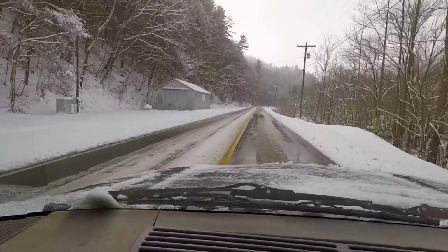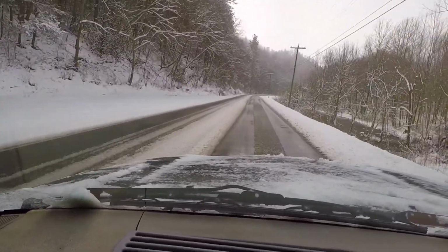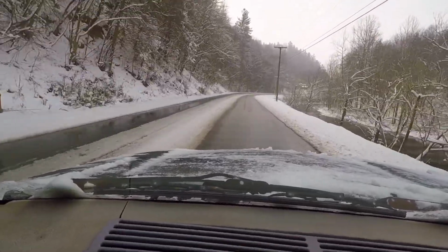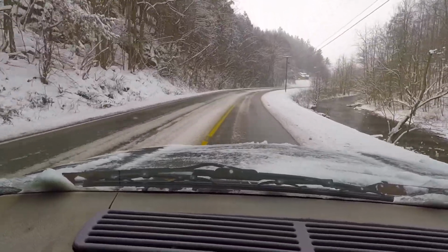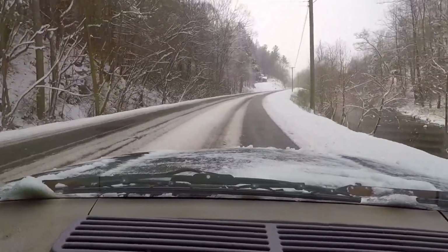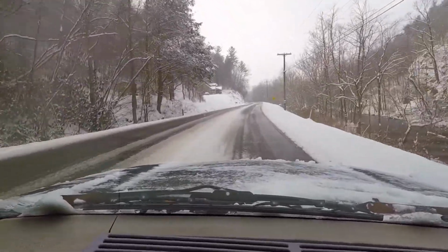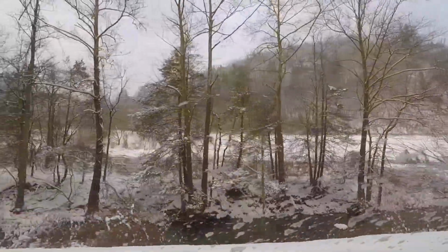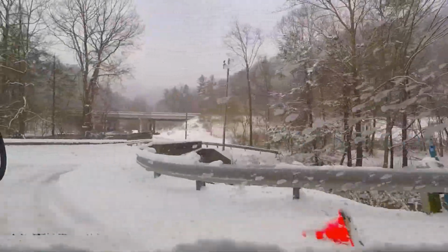Well, I guess I'm gonna keep going as long as it's looking like this. I mean, this is like fully salted right here for a stretch. So we'll see how long it keeps up like this. If I can make it to that parking spot at Spivey Gap, then I'm gonna go ahead and get on the mountain for at least a couple hours. I'm pretty sure the snow is supposed to stop here in a little bit. I guess we'll see. There's Higgins Creek.